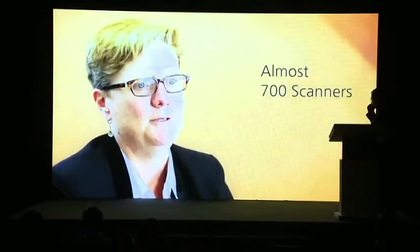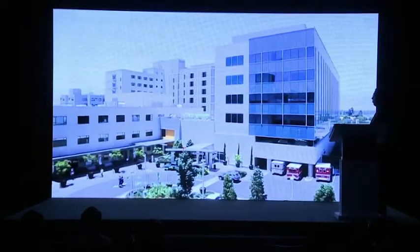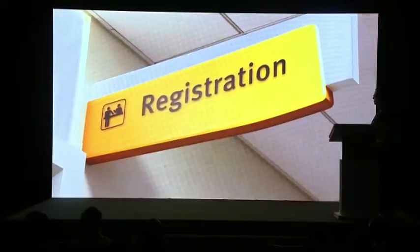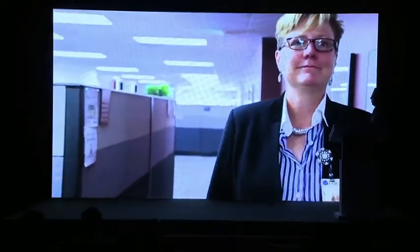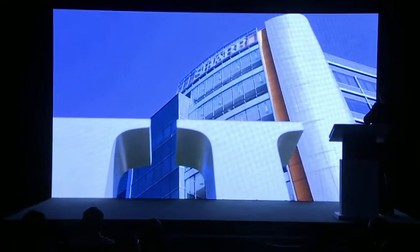We have almost 700 scanners throughout the enterprise, from small form factors to the large scanners. Fujitsu solutions have helped us by allowing us to standardize on one platform, which is Fujitsu, for all of our scanners throughout the enterprise. The one thing that we keep hearing over and over again from our end users is Fujitsu works. They don't jam. We never have to go out and fix them. It's plug and play. And as a person within information systems that has to support the scanners, we really appreciate that. With Sharp Healthcare and Fujitsu, we have a very solid partnership today. They listen to us, we provide their feedback, and they take it to heart and actually produce better products because of it. We look forward to collaborating with Fujitsu in the future to create even better products.